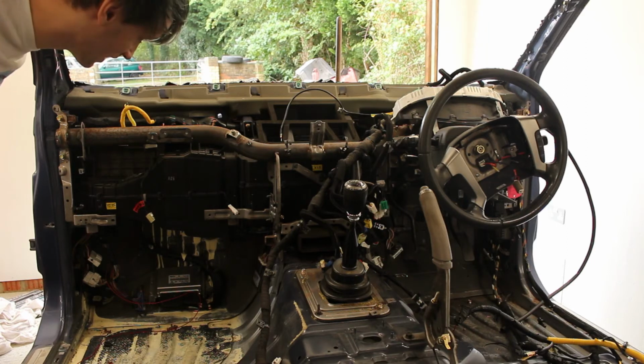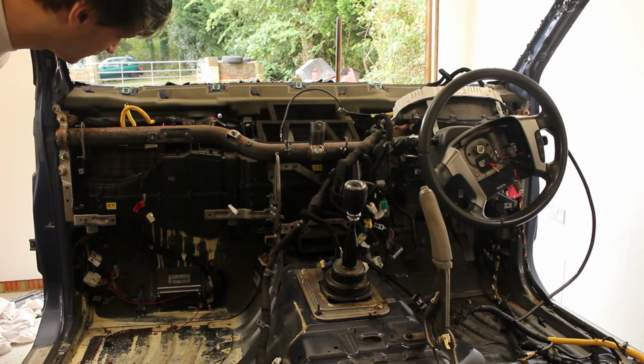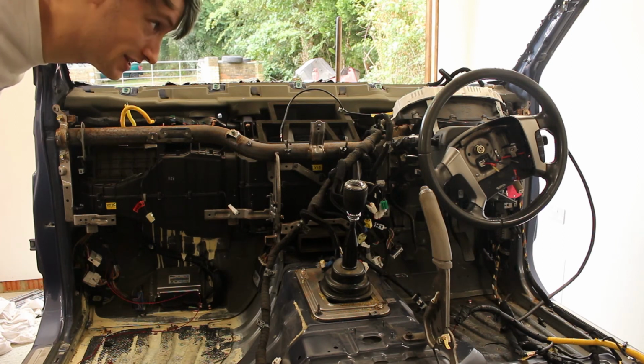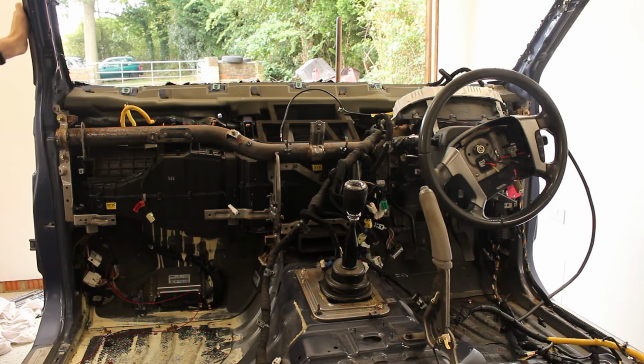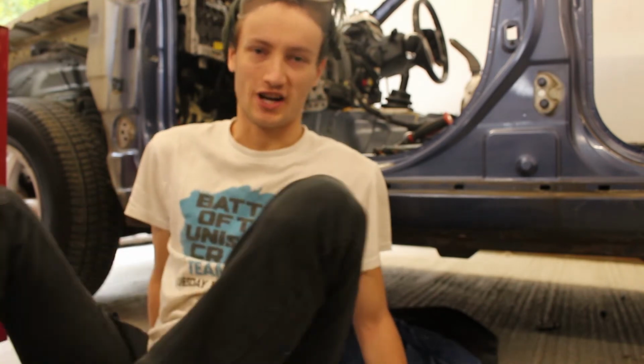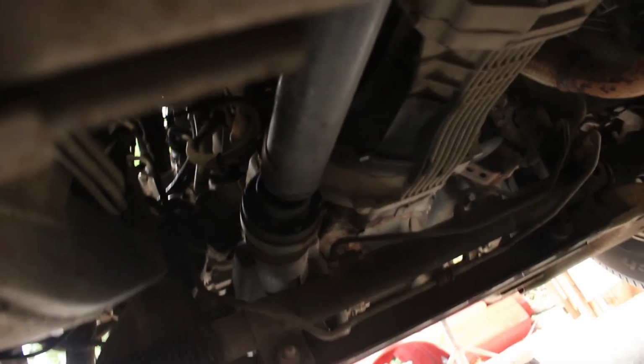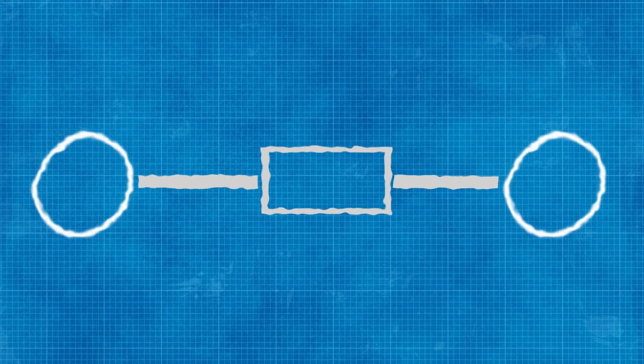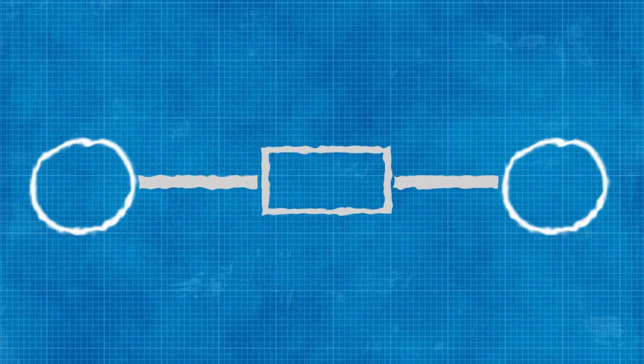So we got the windscreen out and the dash out, so the next thing is to unplug things one at a time and see if it still runs. The Kia is 4-wheel drive, so it's got 2 drive shafts, one that goes to the front wheels and one that goes to the back wheels. We only want it going to the back wheels, so I'm going to try and take off the front one.